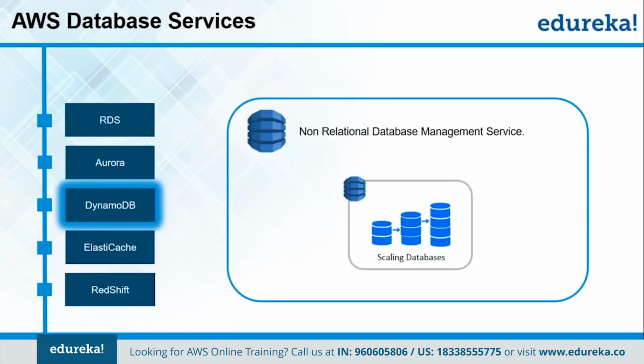The other thing with DynamoDB is that you don't have to specify the storage space that you'll need. As and when the storage requirements increase, your database scales automatically. So if you have a storage requirement of 10 GB today, and tomorrow you feed in 5 GB more, your database will grow automatically and you'll be charged accordingly. If you're using 15 GB, you'll be charged for 15 GB and so forth. So you don't have to manually intervene to increase your storage. DynamoDB does that automatically. So this is about DynamoDB, guys.